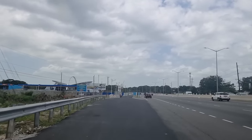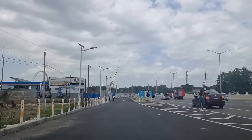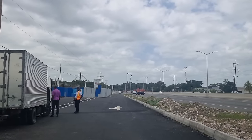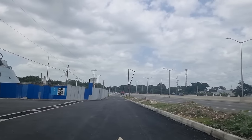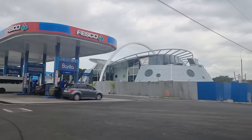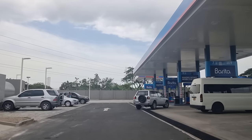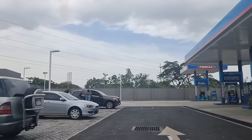So they have an entrance on this side. So as I said, the pumping section is completely up. Seems as if the office is not yet up. But that's the office building right there. Very unique design. And then this is the pumping area. So work is still ongoing, but business goes. The money still has to come in in the meanwhile while they finish the office area, because you know work is still happening.